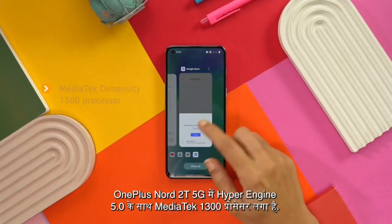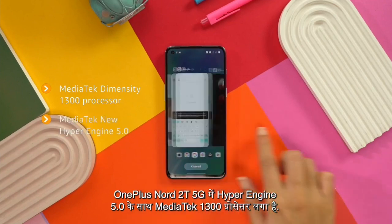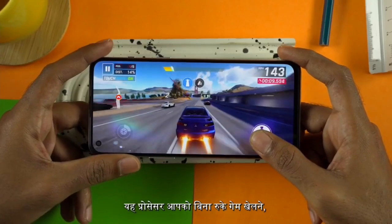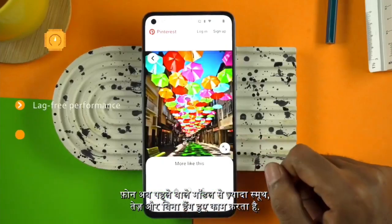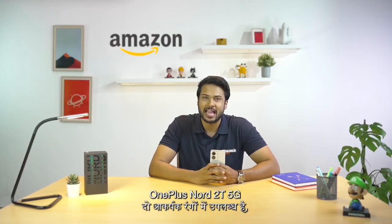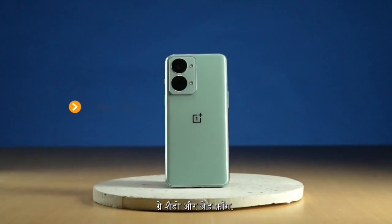The OnePlus Nord 2T 5G has a MediaTek 1300 processor with the new Hyper Engine 5.0. The processor powers you for seamless and responsive gameplay, speedy app launch, and hiccup-free multitasking. Experience faster and smoother lag-free performance from its predecessor. The OnePlus Nord 2T 5G comes in two attractive color options, Grey Shadow and Jade Fog.